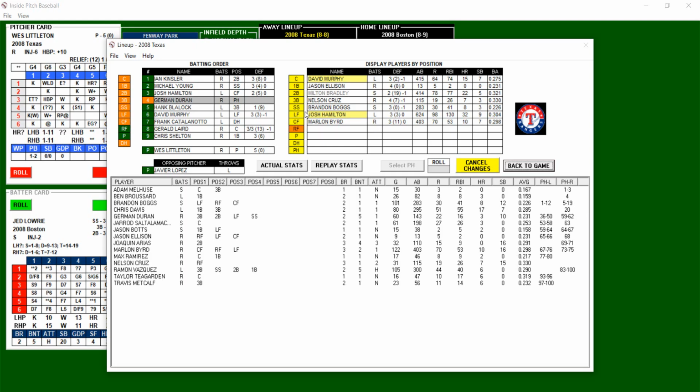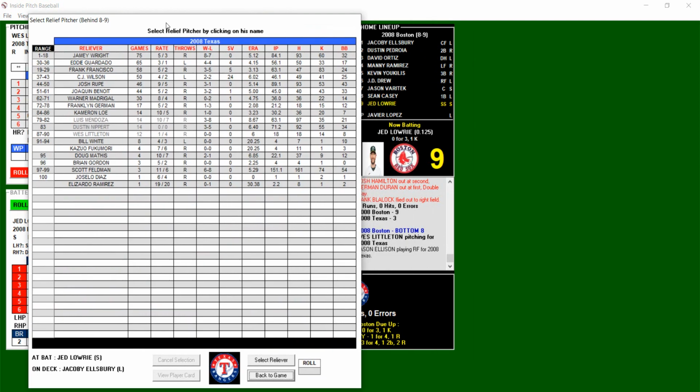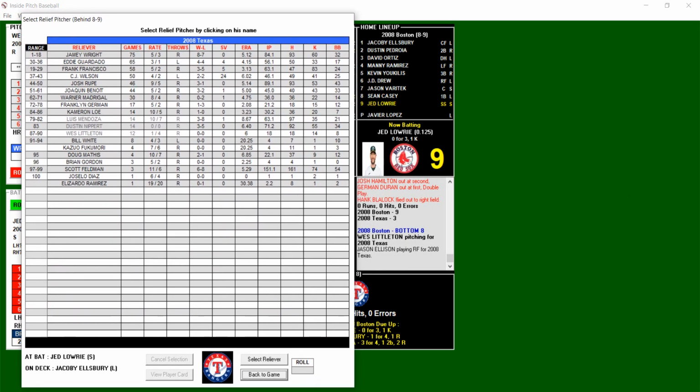So we have a new person out there in right field. And that's going to be Jason Ellison. He'll take over in right field. And Adam Helmuth will take over at third base. So those are the only changes the Rangers have made. Also, new pitcher on the mound. Wes Littleton is tired. We have a switch right, switch left, right coming up.